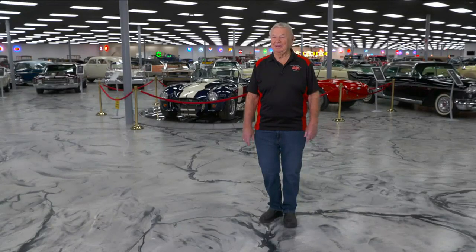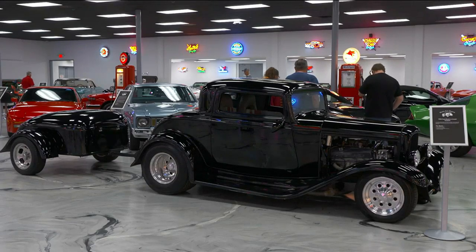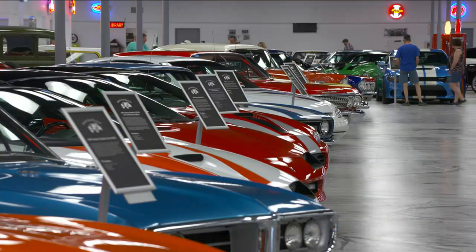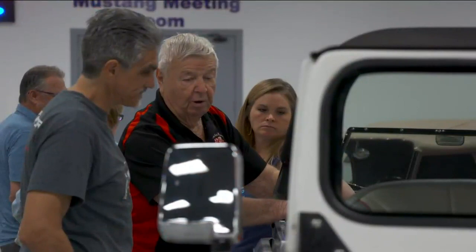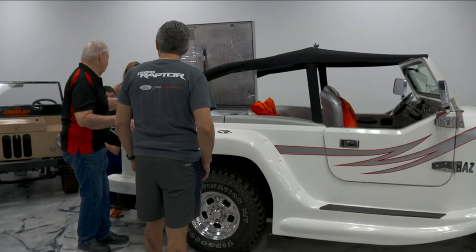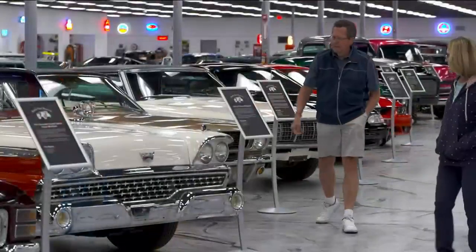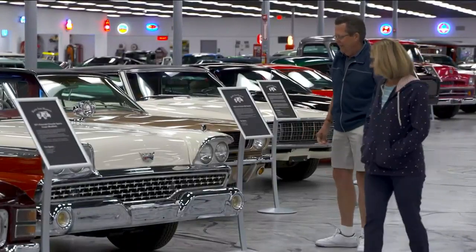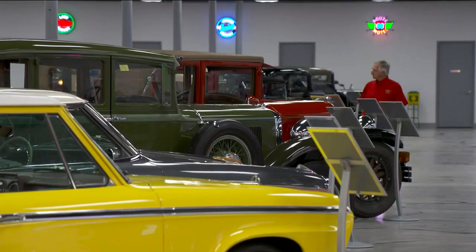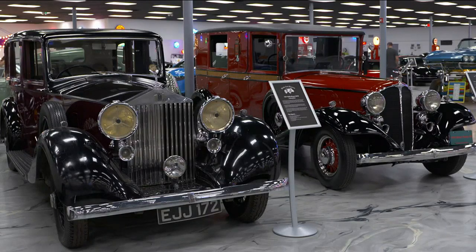Like a lot of people who love cars, you just can't turn one down, so you buy another one, and first thing you know, you've got a warehouse full and a museum full. And that's exactly what Mel Martin has, a museum, which happens to be a showcase for his own personal collection of rare cars. Probably one of the largest collections in the United States in a museum. There's some private collections that are bigger, but not in a museum.